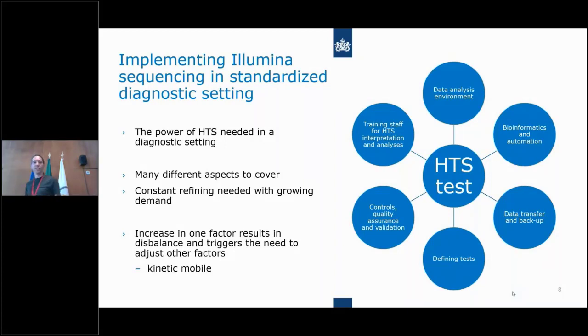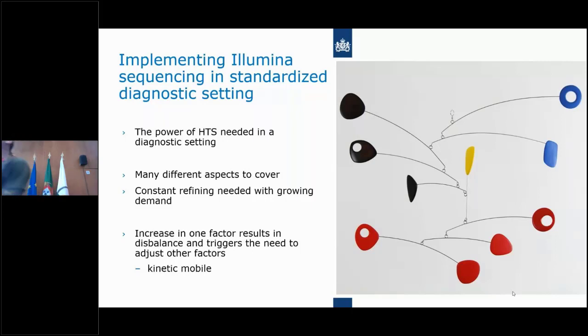But before we were there in 2019, of course, a small word on implementing all this, because we need to have many aspects covered before we can really perform these HTS tests. It's stuff on data analysis, where do you analyze the data, the bioinformatics skills, the backup and the data transfer, what is a test, what are controls, training staff. So in a sense, it's not that different from implementing other methods in your lab, only there are so many aspects to cover that it makes it quite difficult. What makes it even more difficult is that it's almost like a kinetic mobile, like this. If you make one of these shapes bigger, the entire thing gets out of balance, and you need to start adjusting somewhere else, which will eventually lead to adjusting in another place.